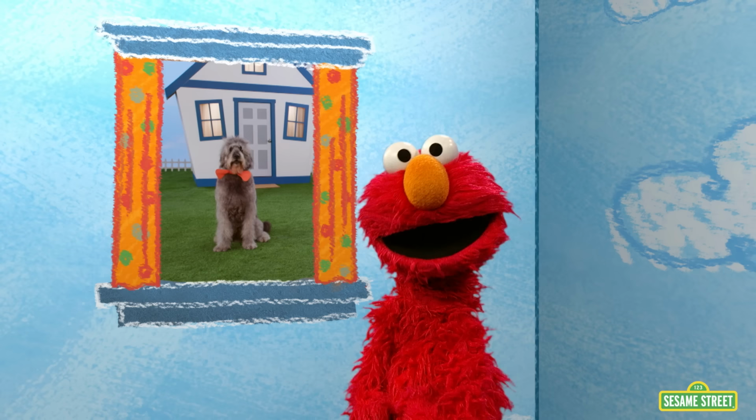Guess what Elmo's drawing? A rectangle. Is it a box? Is it part of a train? Nope. It's not a train. Keep trying. A rectangle with a triangle on one end. Is it a crayon? He's adding another triangle. Is it a bowl? Keep guessing. He's adding a line.